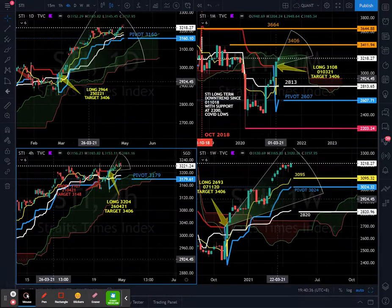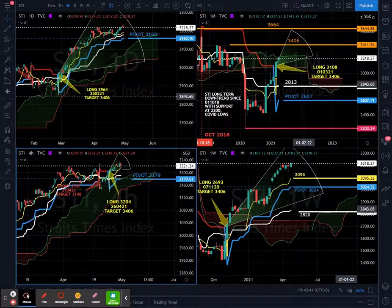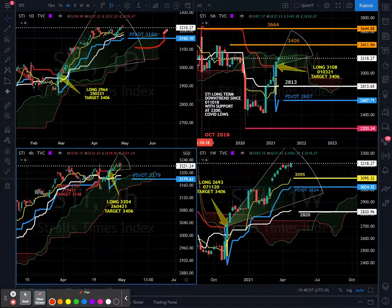So the Straits Times Index has done pretty well in the second month after its long signal was confirmed, with a downtrend that has been broken to the upside, and it is currently bullish on the short term, the medium term, as well as the long term time frames. The main pivot to watch currently is at 3160, and if there's a small correction down, on the weeklies it is 3024. Otherwise 3406 may be achieved in the longer term time frames if this uptrend remains.